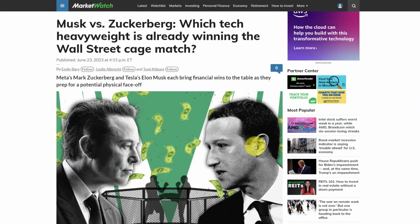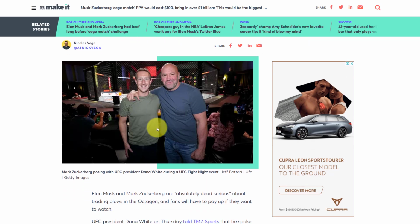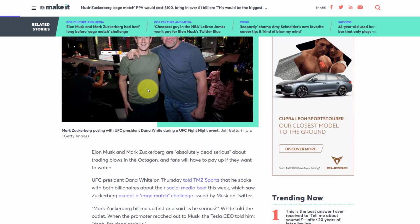Maybe the market's pricing in a win from Zuckerberg as he potentially goes to fight Elon Musk in a cage, in what could be the biggest fight ever in the history of the world. And I really hope that goes ahead, because that would be a really cool thing to watch, two billionaires actually fighting in a cage. And I wouldn't rule out Musk so quickly either, even though Zuckerberg is currently in better shape and has been training for a little while now. Musk does have the size advantage over him, and I'm sure he would hire really good trainers to get him prepared for a fight against Zuck, and he would love nothing more than to knock out the Zuck. So hopefully that goes ahead a bit later this year.